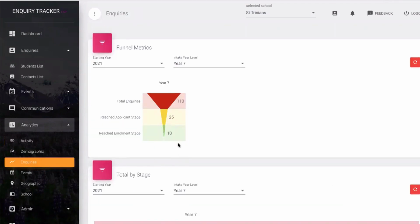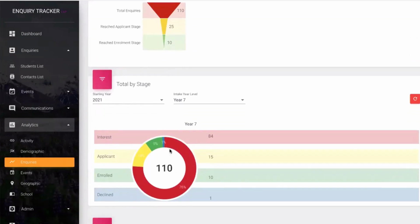We think managing that funnel is really important, which is why you should always ask what calendar year and what intake year level they're going to start at, because this feeds your funnel so you know what your pipeline looks like, and it's going to be important for the next few years. Where are they at in that pipeline? What stage and how many kids?